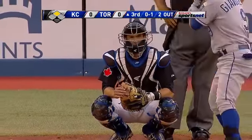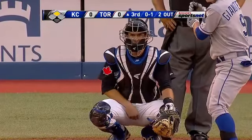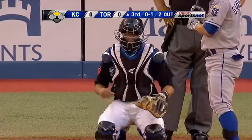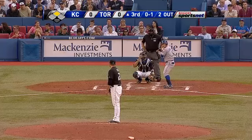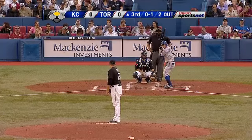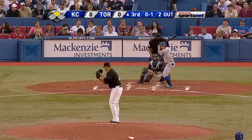Last homestand, we asked John Farrell about that. We said, you know, in your mind, how has J.P. Arencibia improved as a catcher? He says game calling. Just like that, quickly. He said his game calling's been great, and it's all about being able to make adjustments on the fly, thinking about what the hitter is trying to do.